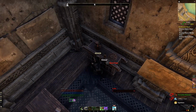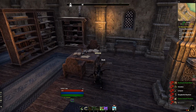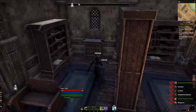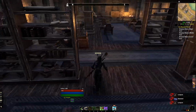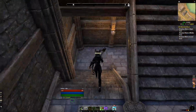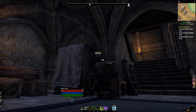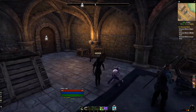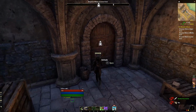Alright, dormer pot, dresser, and then 6 desks. 2 desks over here, and then there is 1 cabinet here. To the basement. This urn is always empty, in my experience, but there is a crate right here, and 2 barrels, and then we're out.